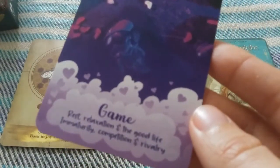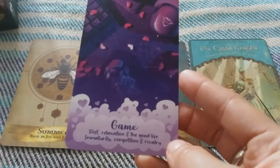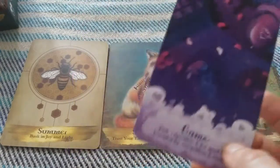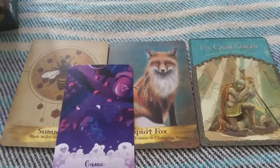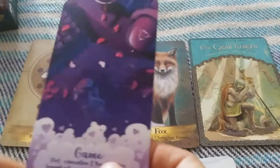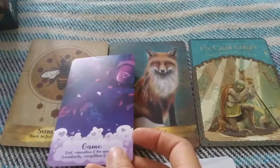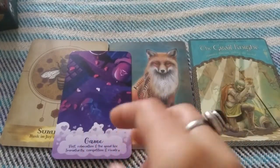So rest, relaxation, and the good life. Okay. Immature competition and rivalry. I don't feel that that's what it is. I'm feeling that this is more about, so maybe after you've been working so hard, right? There's a sense of working so hard. It is time for you to relax, and it almost feels like there's a precursor for this. This is actually something good.